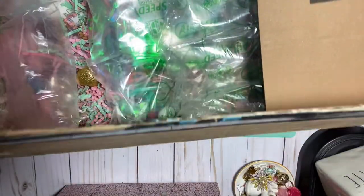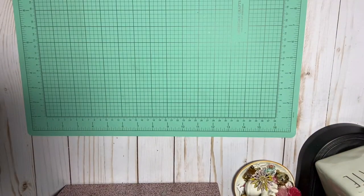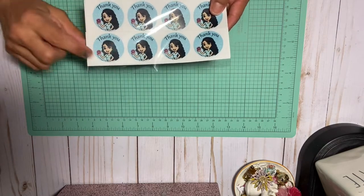Oh my gosh, this box is huge. My son brought it to me and I was like, I didn't order anything from Amazon. And then I look, I'm like, oh my gosh, that's Happy Mail. It is huge. And just so you guys know, April's the one who designed my logo.